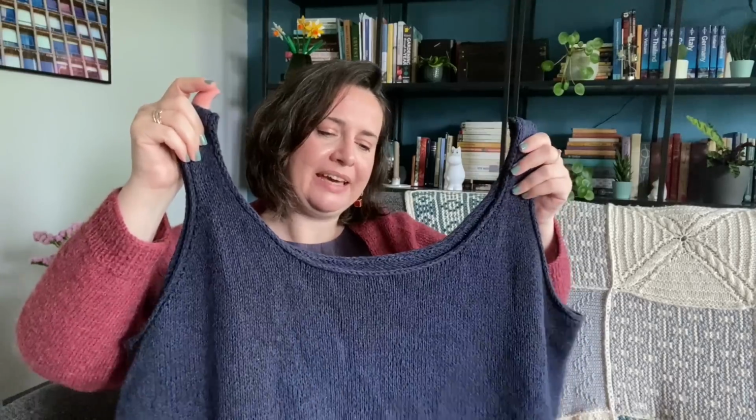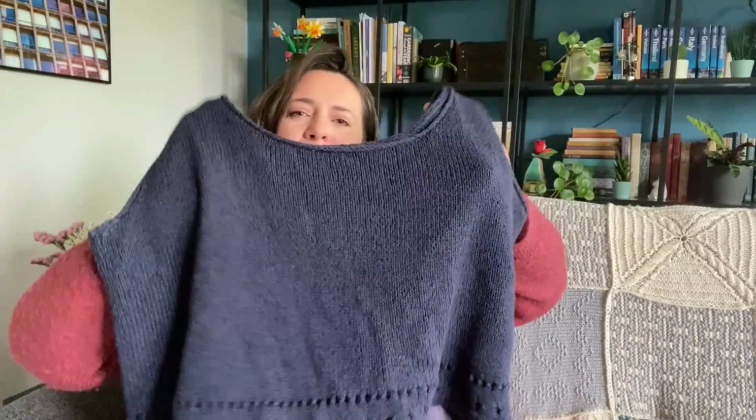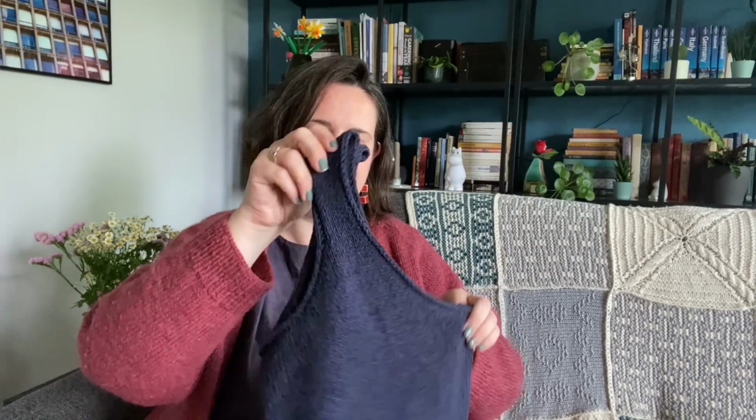But yeah, I think I will probably go down a size as well for the next one. I always overestimate what size I need, always overestimate. Does anybody else do that? Is that just me? So yeah, anyway, that's gonna have a wash now, so I can wear it again next weekend. But I'm super happy with that. And I'll let you know how it pills and how it washes and wears. So it's looking pretty good at the moment, actually, considering how much it's been worn. It's not looking too bad.